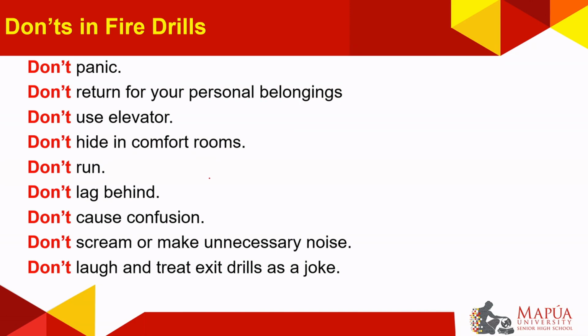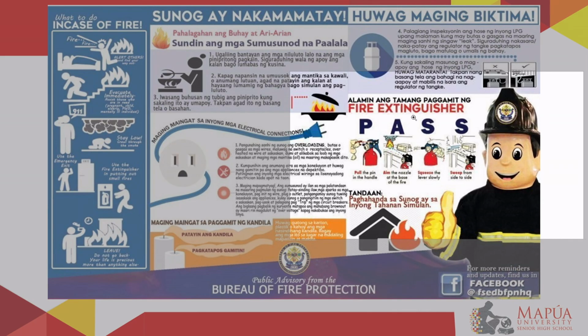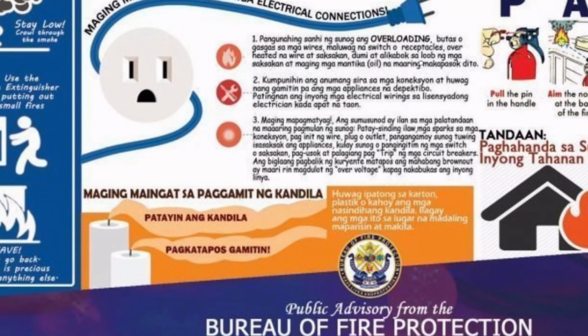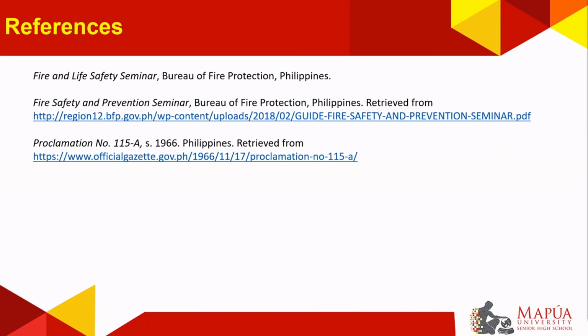And the Bureau of Fire Protection actually provided and given us an infographic of what we can do when there is a fire. So make sure that you study this to know the past technique, to know what to do in case of a fire, and to know what to do to prevent a fire from happening. And with that said, class, that concludes our lesson in fire hazards. Okay? If you have any questions, you are free to ask them in our MSTeams class.